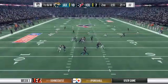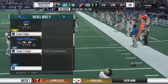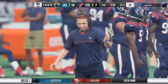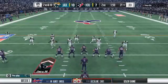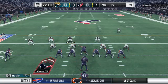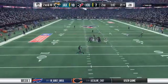Off play action. Tucker. He couldn't quite hold it. Got hit. Ball pops out. Incomplete. But one thing that I've liked defensively is that they've shown them a lot of different looks here in the first half. They've come after them. They've sat back. I think that's what you need to do to keep an offense guessing. And they certainly have kept them on their toes. That's why they haven't had much success on the scoreboard.